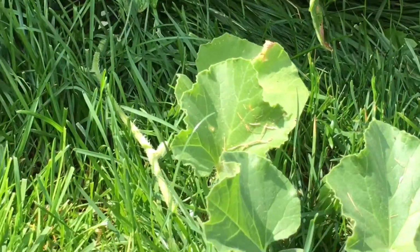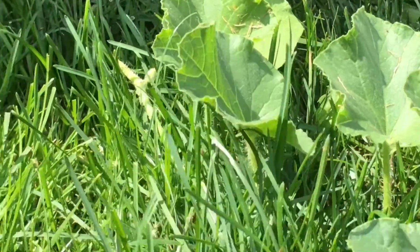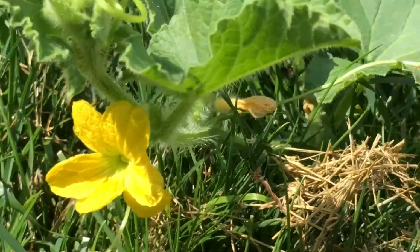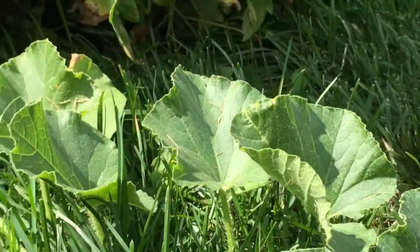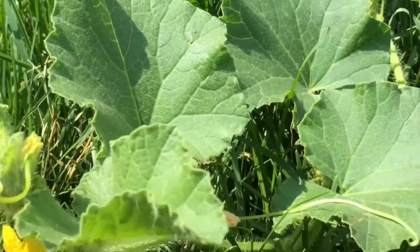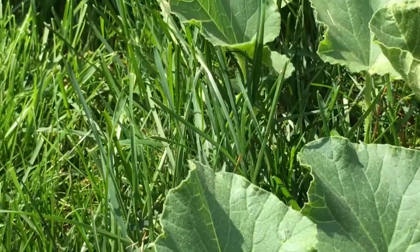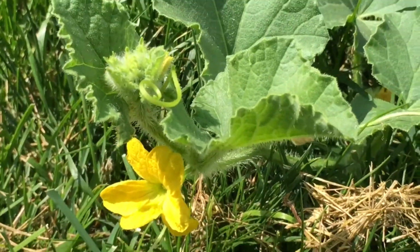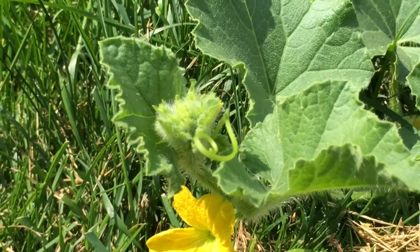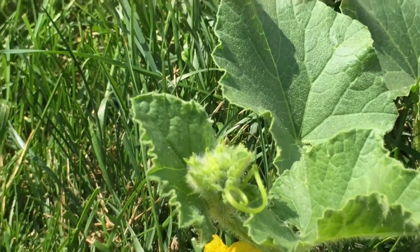Now here's an interesting one. A plant that grew out of absolutely nothing, and it has a flower on it. And that was probably something that was composted or there previous years, maybe last year. I'm not quite sure. That looks to me like a cucumber plant. Well, we'll give it some time and see if that turns into anything.